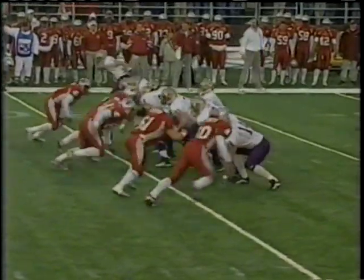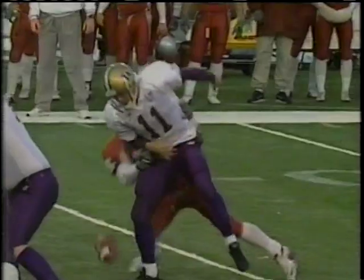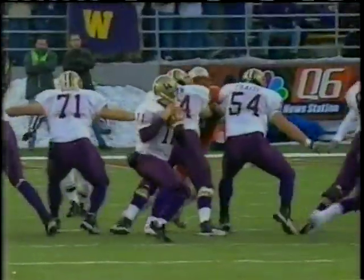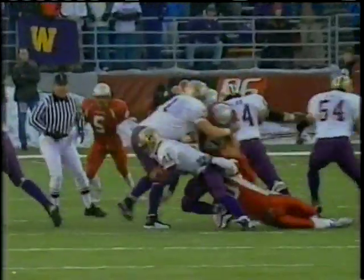Defensive coordinator, watch Rail Smith. He comes off the edge, unblocked, and hammers Tuiasosopo. The ball comes out, but Tui is able to recover his own fumble. You see just a crushing blow right there.